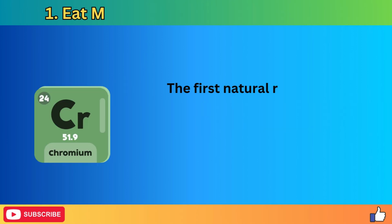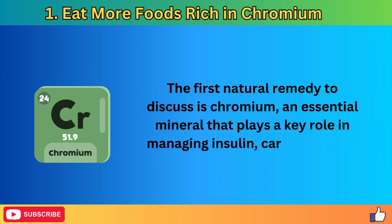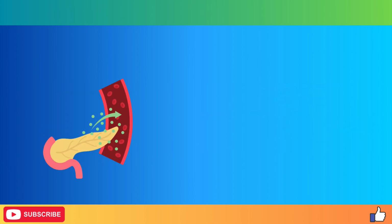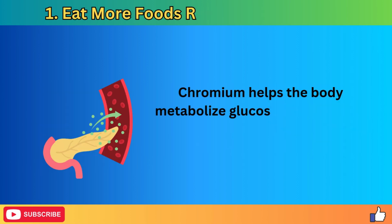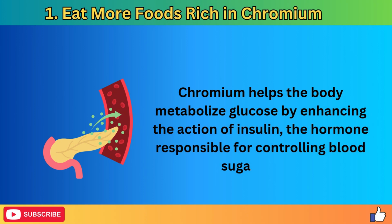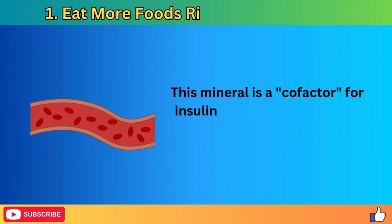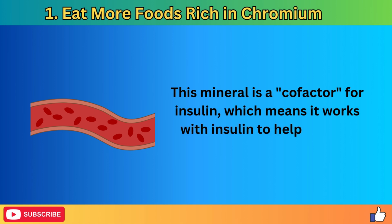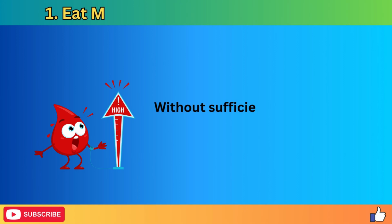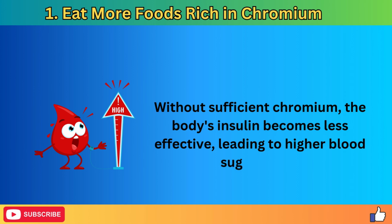The first natural remedy to discuss is chromium, an essential mineral that plays a key role in managing insulin, carbohydrates, and fats in the body. Chromium helps the body metabolize glucose by enhancing the action of insulin, the hormone responsible for controlling blood sugar levels. This mineral is a cofactor for insulin, which means it works with insulin to help glucose move from the bloodstream into the cells. Without sufficient chromium, the body's insulin becomes less effective, leading to higher blood sugar levels.